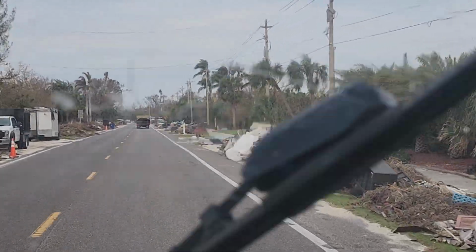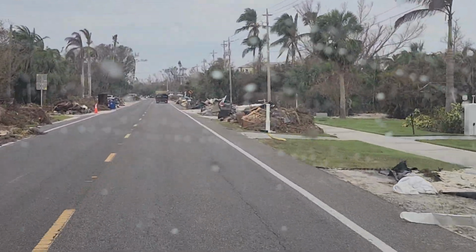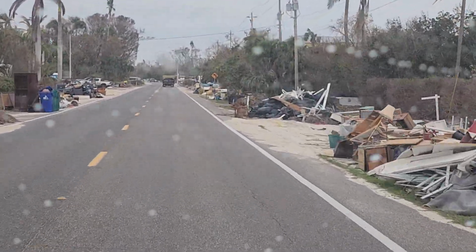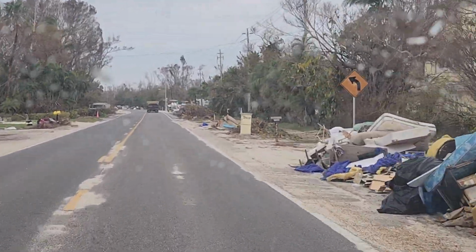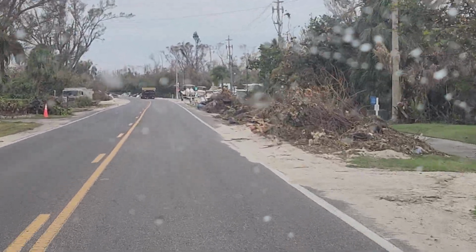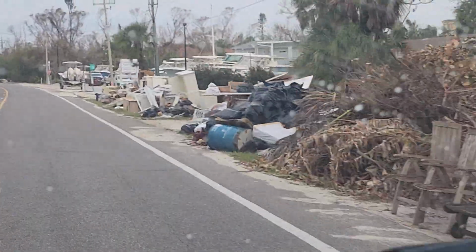Good kids. They got some jobs here and pretty much stacking all this. All they brought was like a Bobcat with a big rake on the front and a little backhoe. They didn't have a dump truck or anything, so they were just cutting trees down and stacking them to the curb like this.